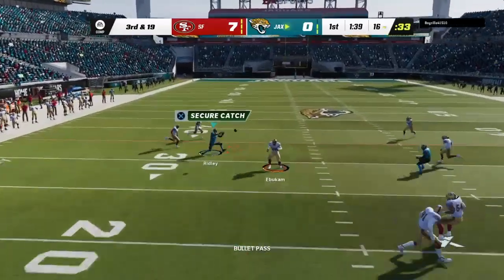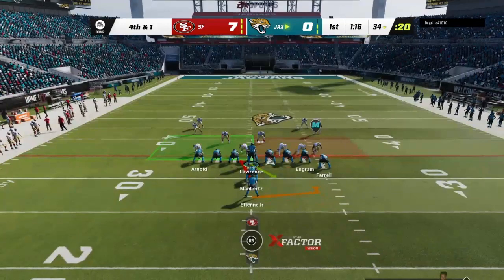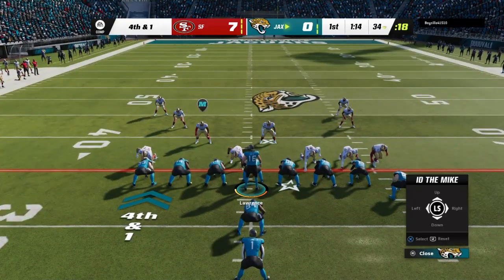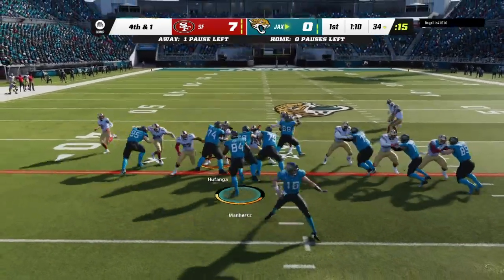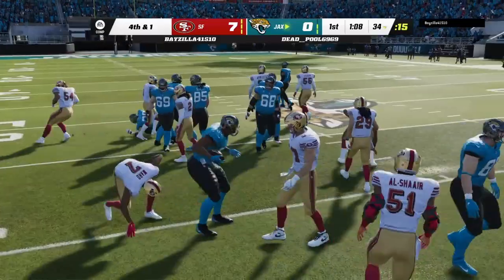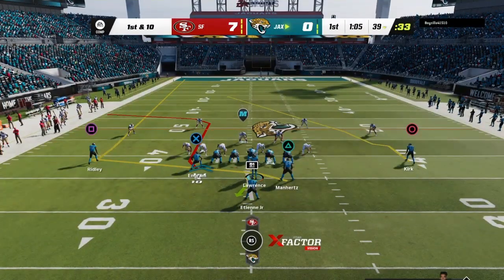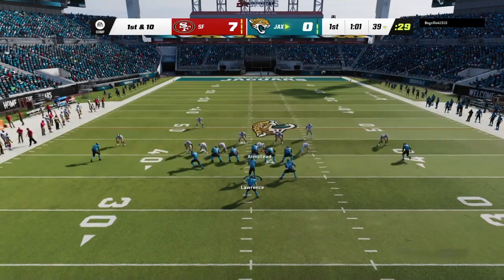Lawrence will throw. Man open, that's Calvin Ridley. Down quickly and force a fourth down. Giving to the big tight end on fourth. And he will have first down. Off the five and keep it moving. Now it's first and 10 after a costly penalty there on fourth down.